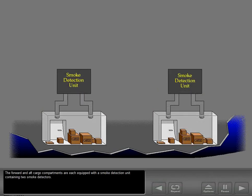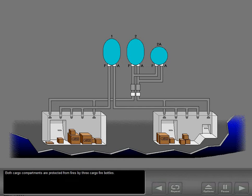The forward and aft cargo compartments are each equipped with a smoke detection unit containing two smoke detectors. Air in the cargo compartments is drawn through the detection units and analyzed by photoelectric smoke detectors. Both cargo compartments are protected from fires by three cargo fire bottles. When discharged, one bottle empties immediately, and a metered discharge of the two remaining bottles is automatically initiated 30 minutes later or upon touchdown. All fire bottle discharge squibs are automatically tested at power-up each flight.